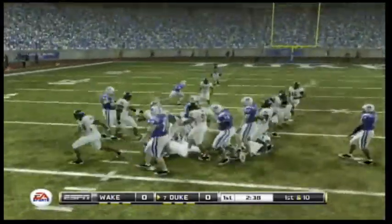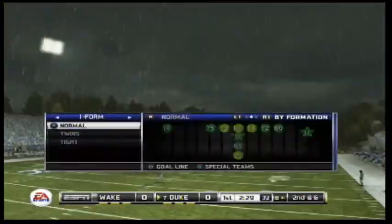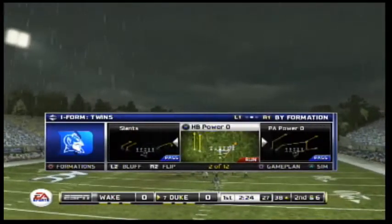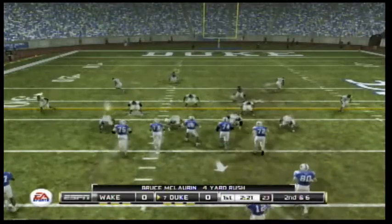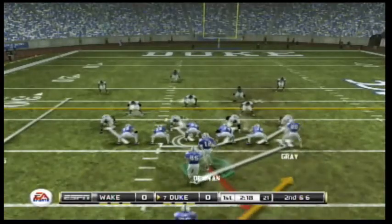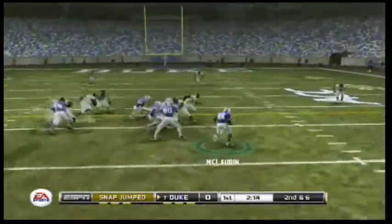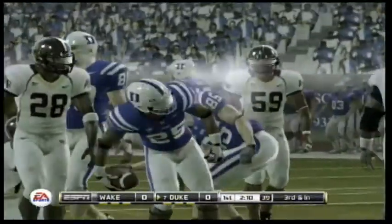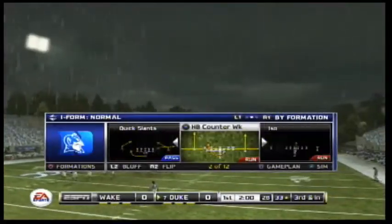They'll go with the run once again. A pickup of 4 on the play. That makes it 2nd and 6. It's 2nd down, 6 yards to go. Nice run there. McLaurin picks up 5 with the carry. 5 yards. That'll bring up 3rd and inches.